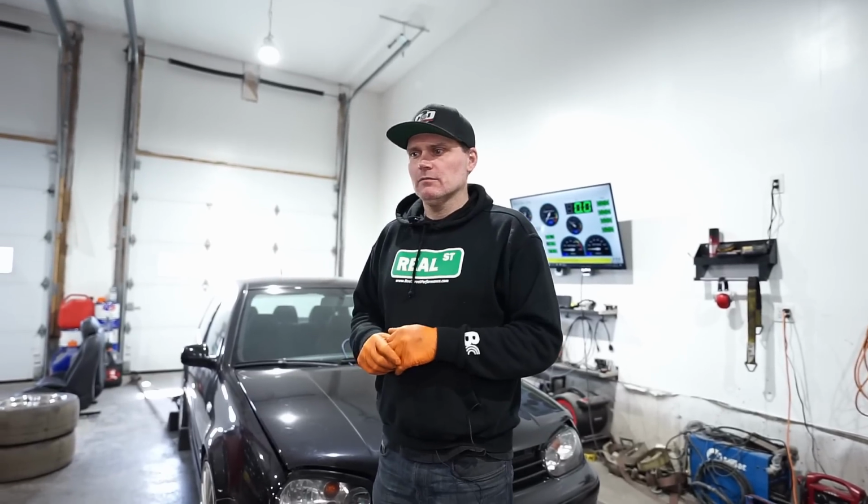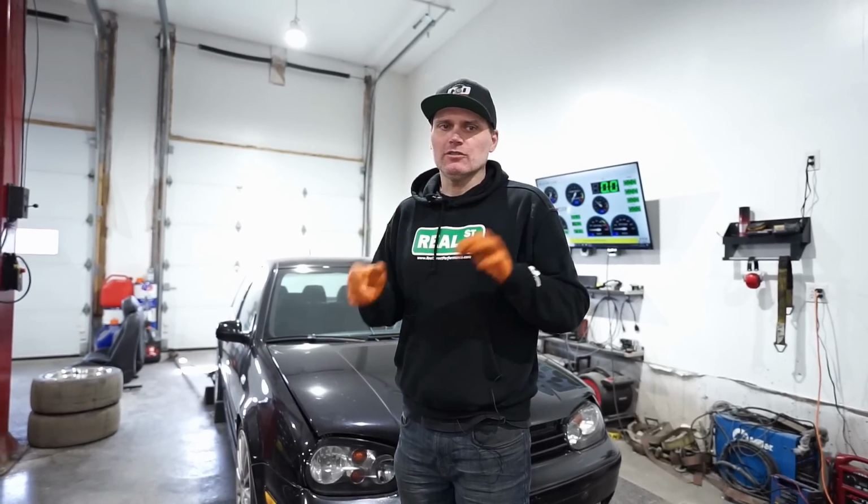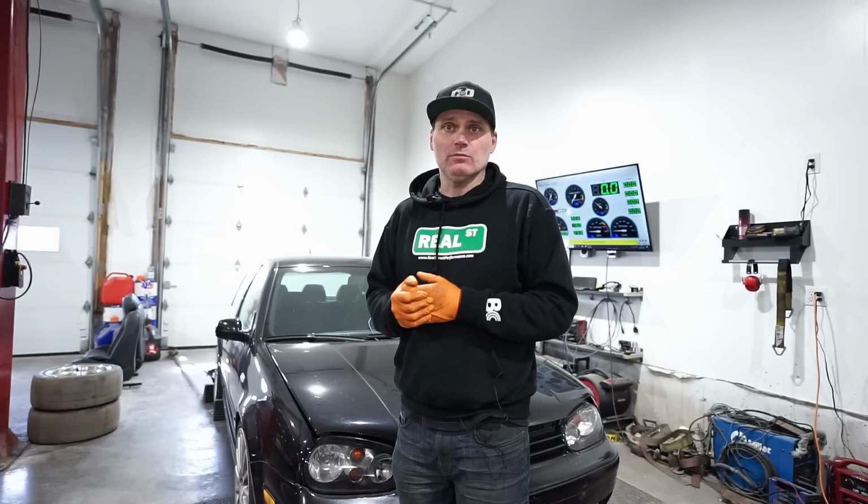So it should make, on pump gas, R91, around 400 to maybe 430-ish wheel horsepower. That's kind of where we see them. But we're going to get it warmed up and start doing some runs and try to hammer out the couple issues it has as well.